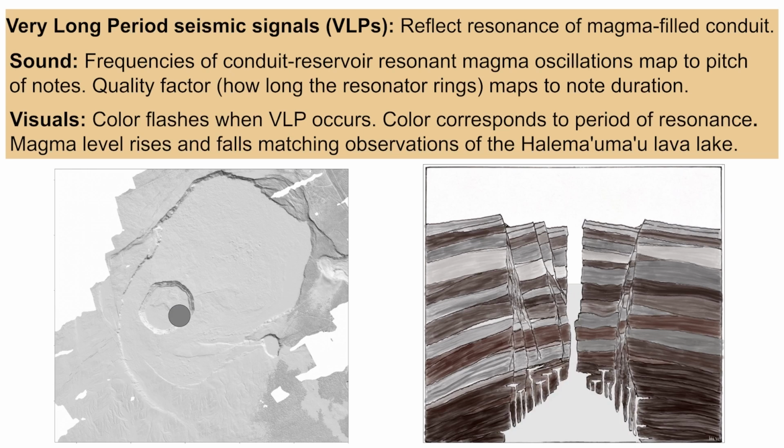Each seismic event records an excitation of resonant wave motion in the magma column, which acts somewhat like an organ pipe. Many events in sequence sound like this.